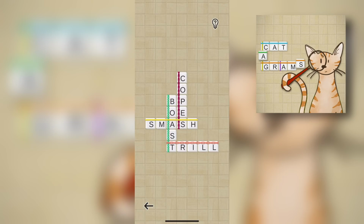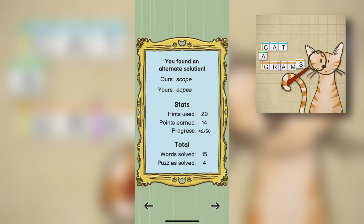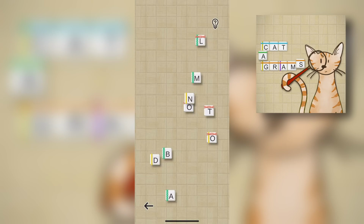So scope is the word I was looking for, and turns out I just needed to swap the S's. And again, it wasn't the word that they were looking for, but copes is a word, so it still qualifies. And we're so close to getting the next item for our kitty. So to make it even easier on myself, I just went ahead and went for simple words, because I wanted to see what we're going to dress up our cat with next.